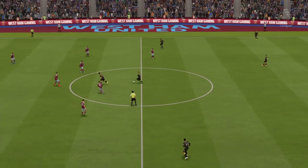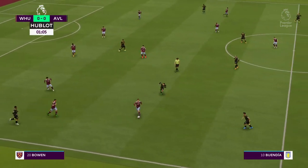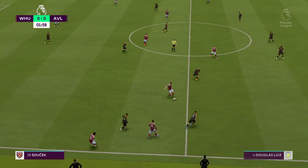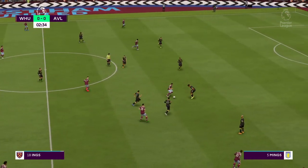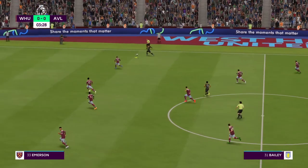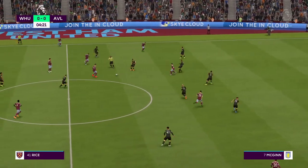And now they get the ball rolling. A danger here as he runs at them. Kurt Zuma. Here's Danny Ings. Declan Rice. And very deftly cut out. Emiliano Buendia. And Bailey. Rice with it.